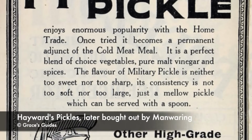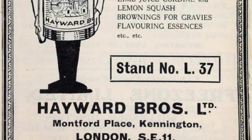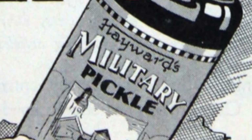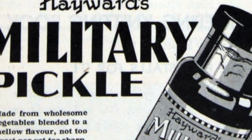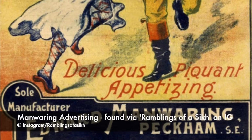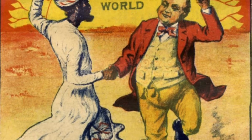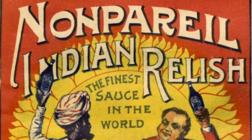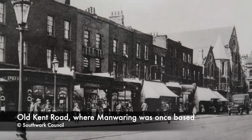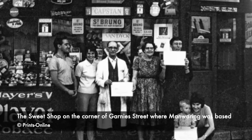So it started with Edward Mannering on the Old Kent Road and continues to this day in the form of other pickles. I think now foreign owned, possibly a Japanese company. Here are some images of the original Edward Mannering pickles. Now, while I was researching them, there's quite a lot on the bottles and facts of where they were running their business from. They did relocate to Suffolk in the 50s, I think.